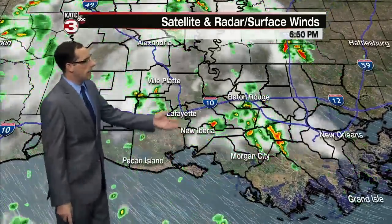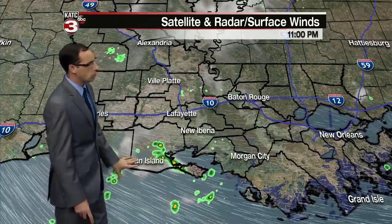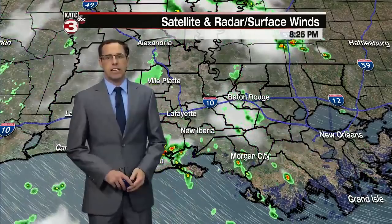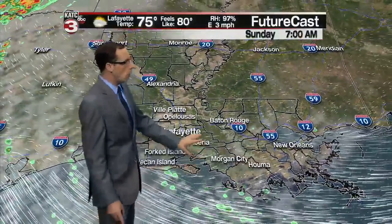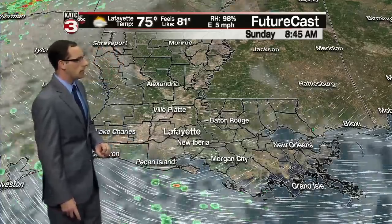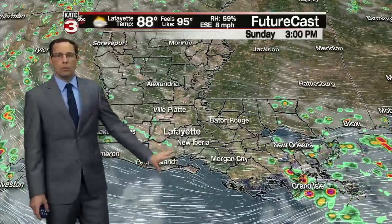This afternoon, we did have those showers and storms make their way through, and even into the evening, still have a couple coastal showers pushing through, but most of it is clearing out now as we push into the evening, and I'm not expecting a whole lot more through the night. Waking up tomorrow morning, we should have a good bit of sunshine, temperatures in those mid to upper 70s. Then tomorrow afternoon, you can see rain chances a lot lower than what they were today.